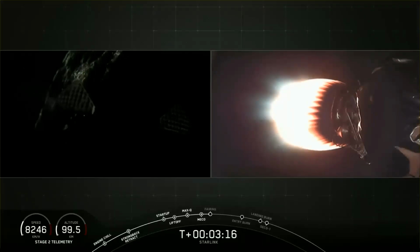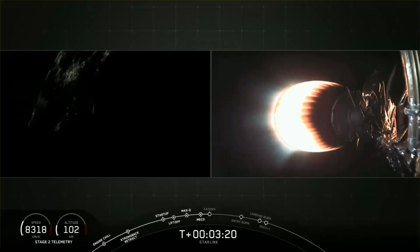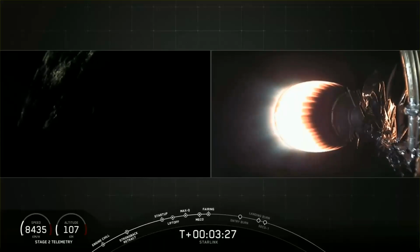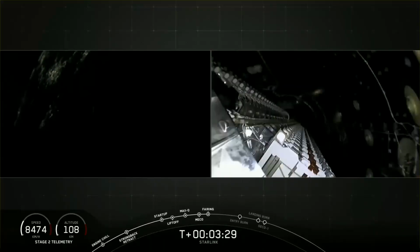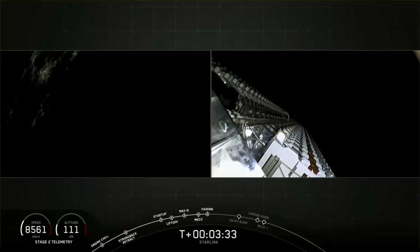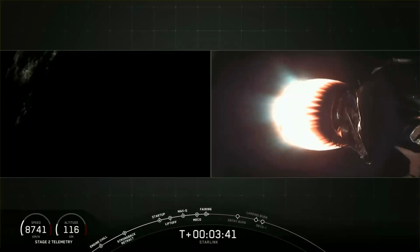On the left-hand side of your screen, you can see a beautiful view of the curvature of the Earth and all the lights of the eastern seaboard of the United States. That camera on the left-hand side is attached to the top of the first stage. And on your right, you can see the fairing deploy from that Starlink satellite stack. The crowd here at headquarters cheering. I'm sure everyone up in Redmond is happy too.